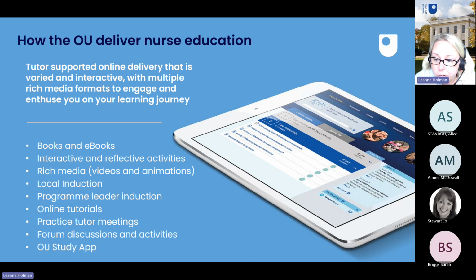There are regular tutorials that students have, but these again are flexible. They tend to be during the evenings, or sometimes during the daytime at weekends, and they are usually delivered around every 2 or 3 weeks. There would be an online tutorial for around 1 to 2 hours with the module tutor. This is all done online again, so there's no need to physically attend a university to attend these tutorials.